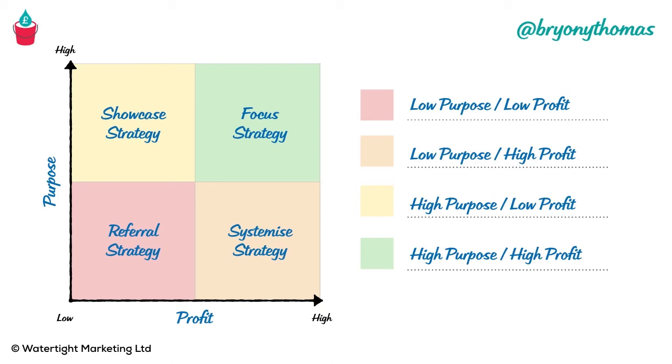Why not go to a charity that you love and give it to them at a highly discounted price in order to test and prove a particular product or service that you then have a brilliant case study for? Don't come to showcase as an afterthought. People often think, oh, well, I'll do that project for my passion project when I can afford it. Don't do it when you can afford it. Build it in strategically so that your business can afford it.